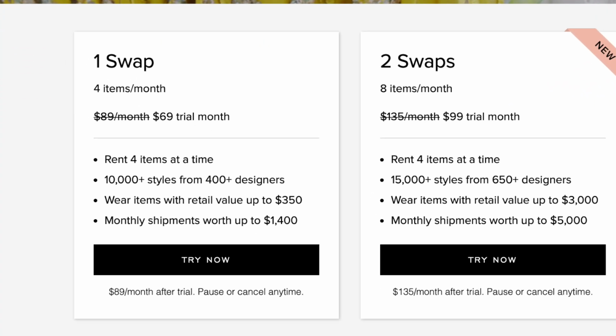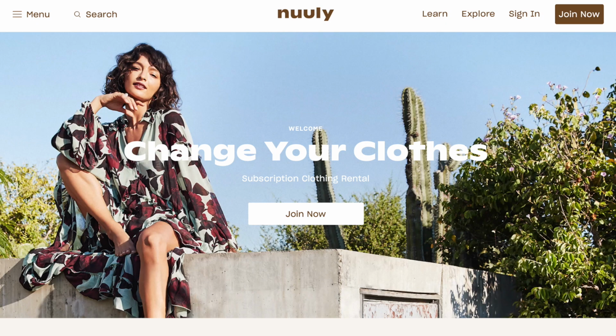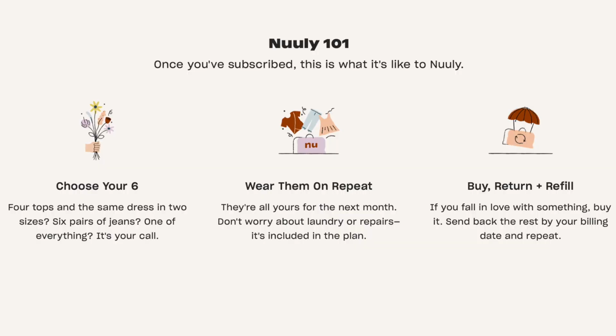They have a lot of different options where you can choose from depending on your budget. So they have the one swap option, which gives you 4 pieces of clothing every single month. This is $89. This didn't really interest me because I've also had Nuuly before, which is $88 a month, and you get 6 pieces of clothing. Check that out if you want to, if Rent the Runway doesn't really seem interesting to you.